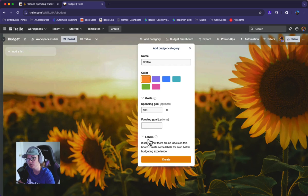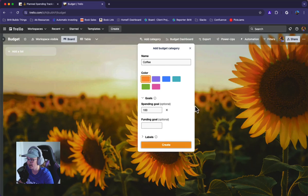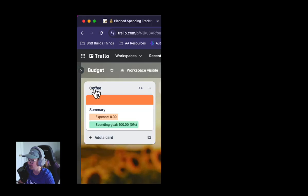And if there are labels in the board, then you can use the labels to indicate which items will relate to that spending category. So we'll go ahead and click create, and you see I've got a category here, and I can see my spending goal is $100, my income, and my expenses. And now I just need to add items.